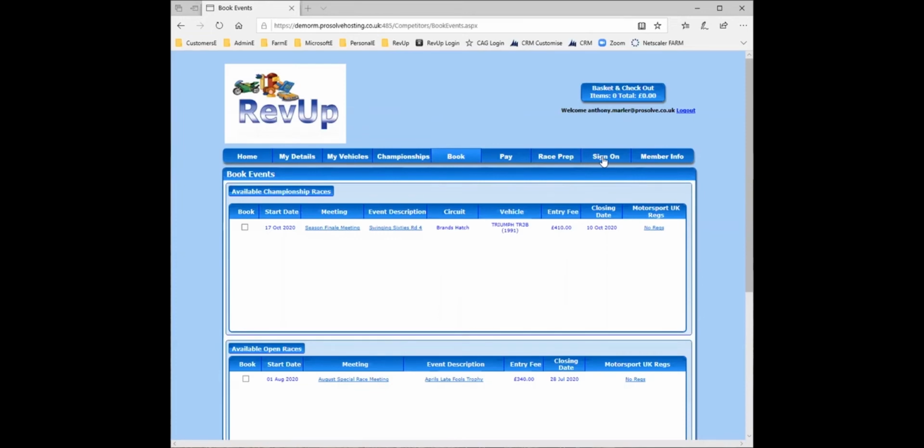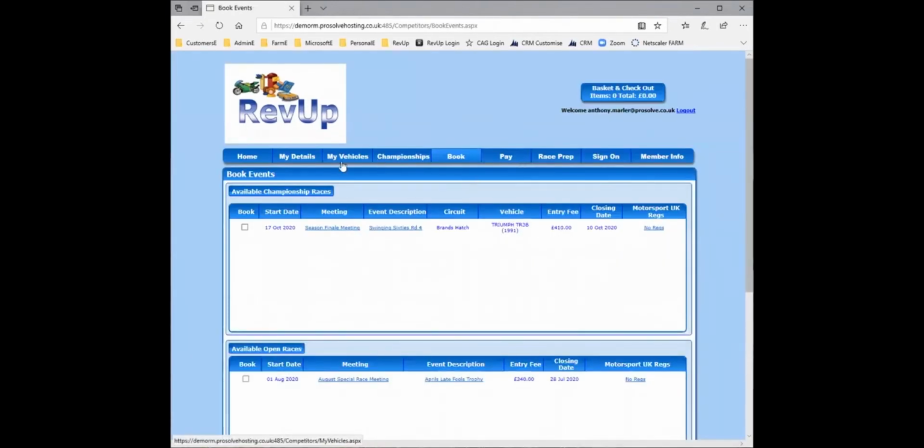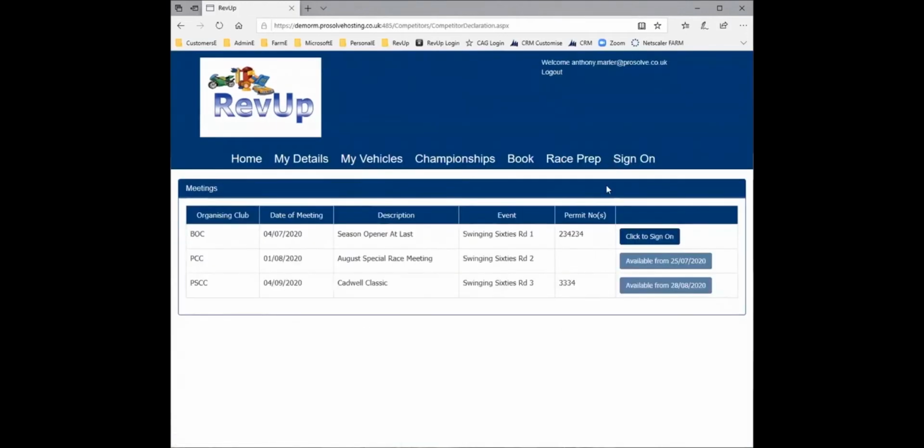If you click on Sign On, you'll notice that the layout changes. We will gradually be moving over the full form to this new layout, but initially it's just for Sign On, such that if you clicked on Book, for example, you'd go back to the regular form that you're used to. So let's go into Sign On.